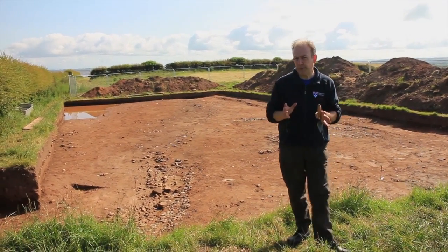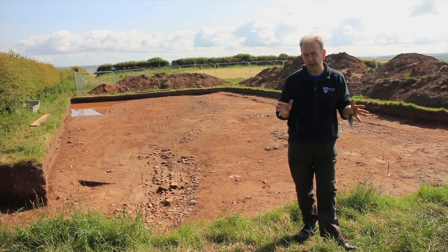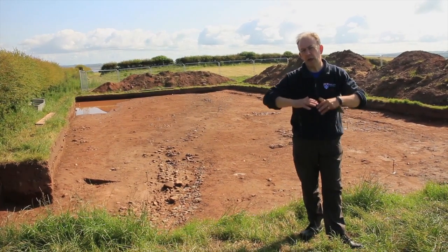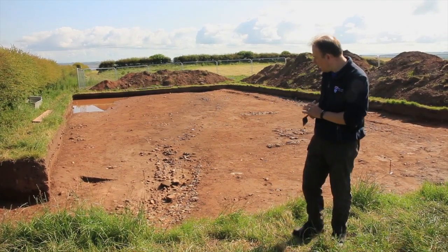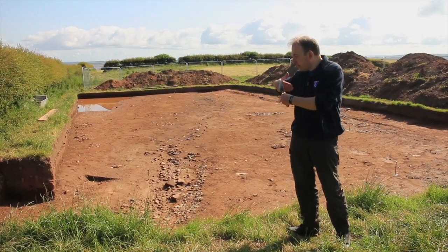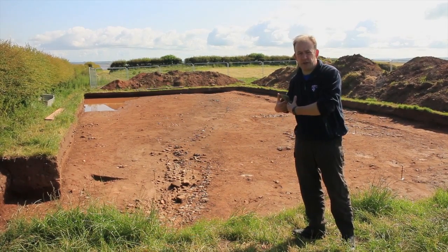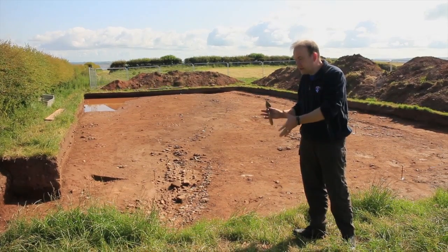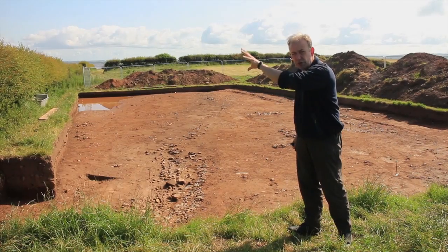Now, what one has to remember is that this area has been ploughed over many, many decades, in fact, many centuries. And as a result, any cobbled surface that once existed here would have been broken up. And you can see that where we have cobbling, it is actually concentrated in areas where it's sunk essentially into earlier Roman ditches. And thus, those are the patches that have been less battered by the passage of the plough.